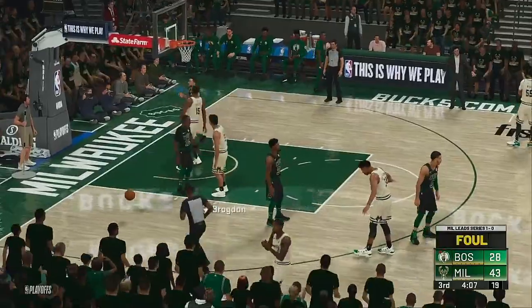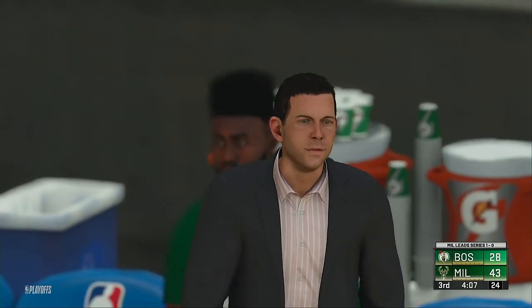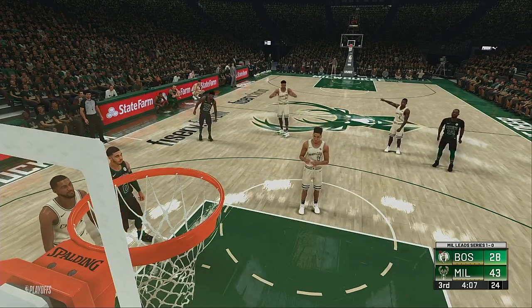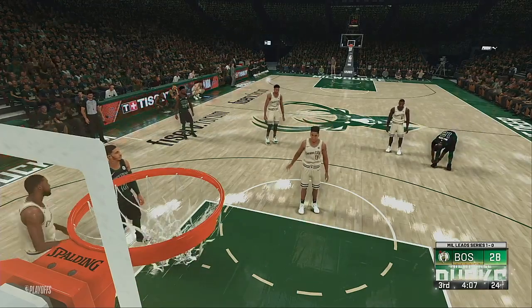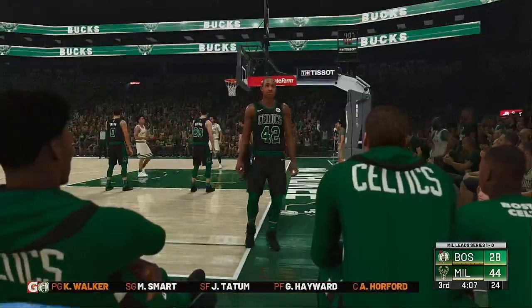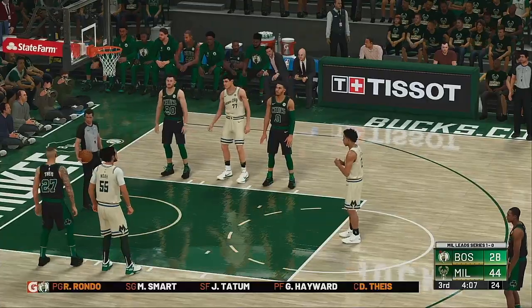Certainly not the kind of night he was looking for at the offensive end, and it's had a ripple effect on the team. The Bucks have had two chances at the line already, making them both. Taking two shots. Shooting two. That free throw good from Brogdon. And, you know, the 2016-17 Rookie of the Year continues to impress. Brogdon is a valuable role player who does a lot of things well.